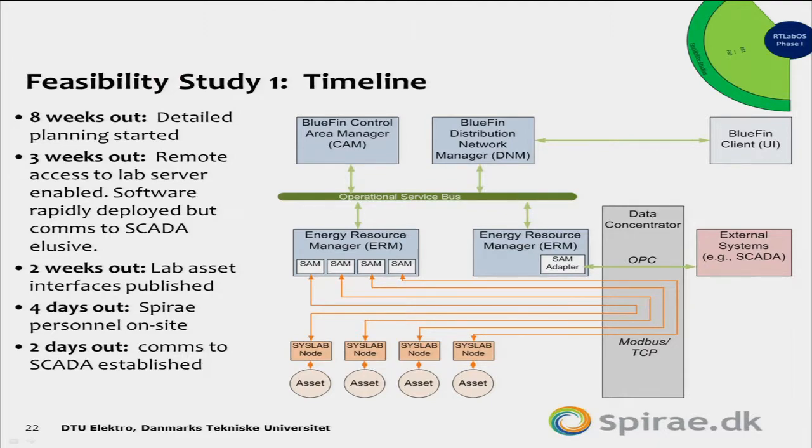And that's where we hit a wall. We were unable to do that remotely, ran into a lot of problems. We did as much as we could remotely, but that one piece, and it was a key piece because we were using that for power measurements throughout the lab, we were unable to accomplish remotely. About 2 weeks out, the detailed interfaces that we would have to the lab assets were published, and these were developed by Oliver.